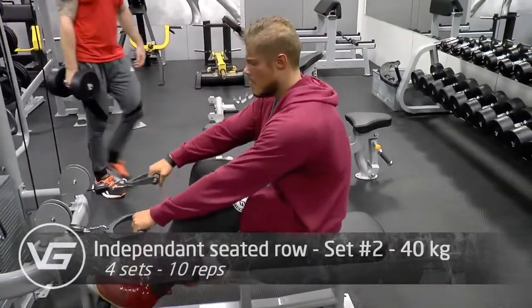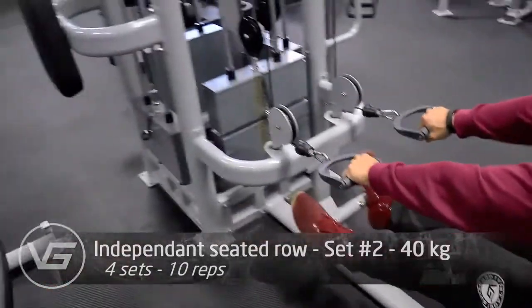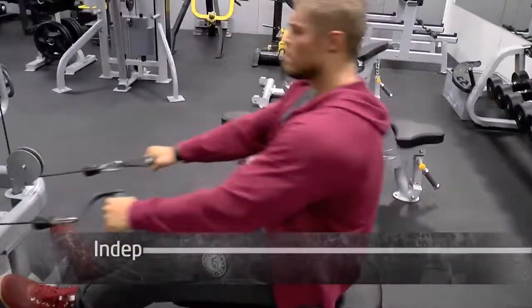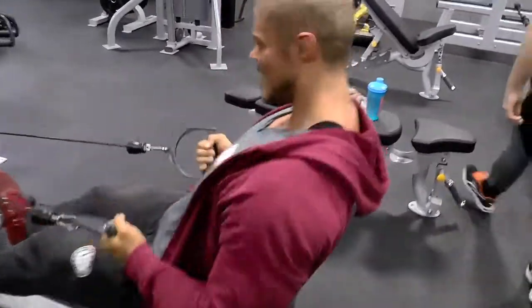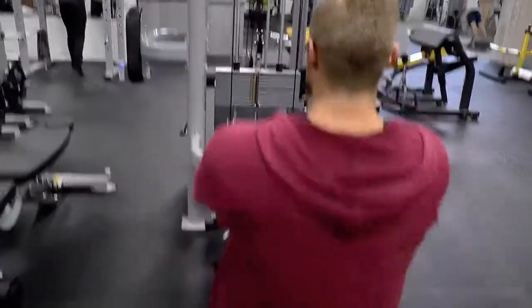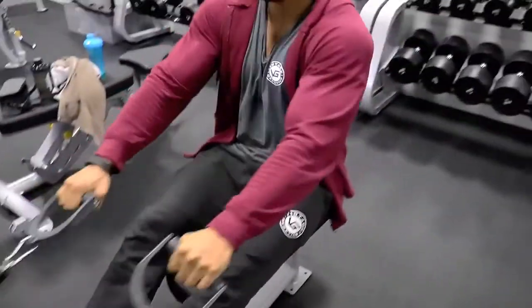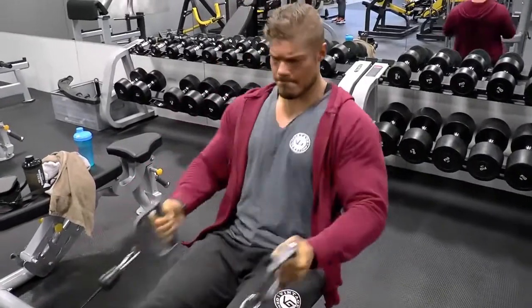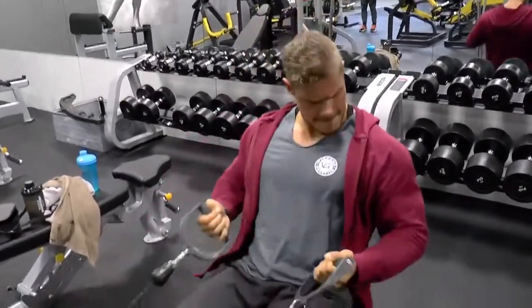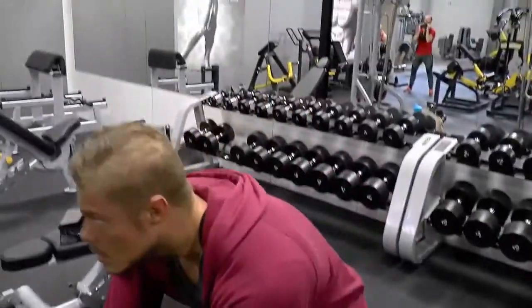And then it is time for the independent seated row, one that I have never done before or ever seen in a gym before. Probably in America there are a couple of gyms who have this, but in the Netherlands it's not that common. 2 different cables for the row. This again turns it into a very different exercise, which to me is amazing.